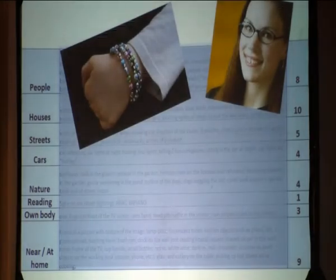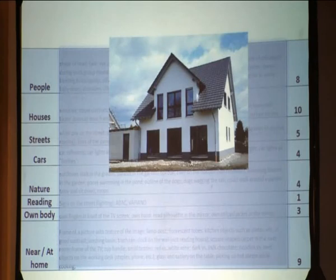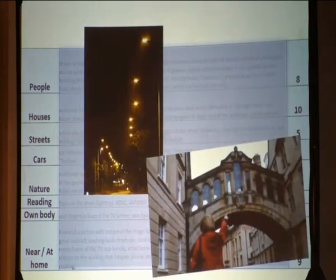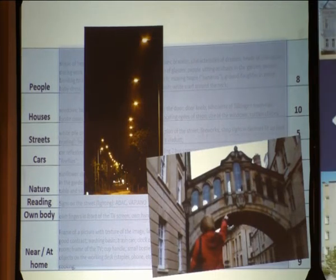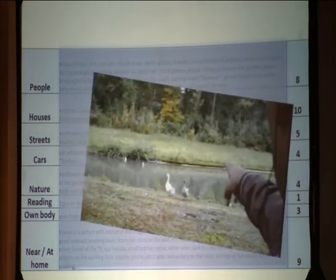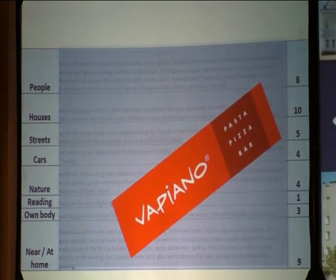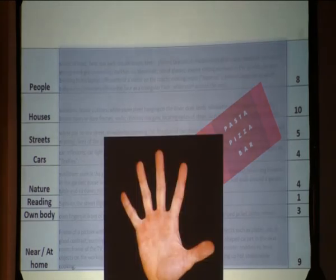But to show you what it means for the patients, they could see bracelets, spectacles, houses, street lamps. This one lady from Oxford very well described the bridge she knows. She was coming to this bridge and she could really describe what she was seeing. This is a very impressive video where once again this patient saw ducks moving around, and people could sometimes really read letters and read signs from advertisements, things like that.